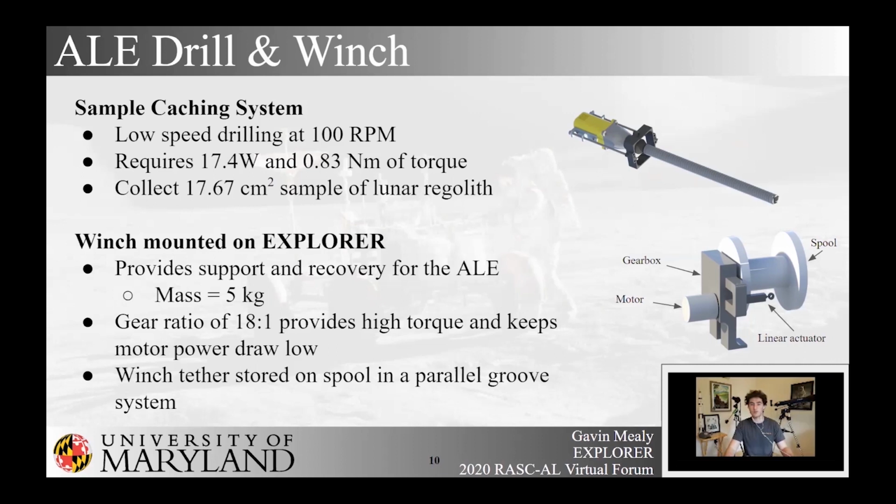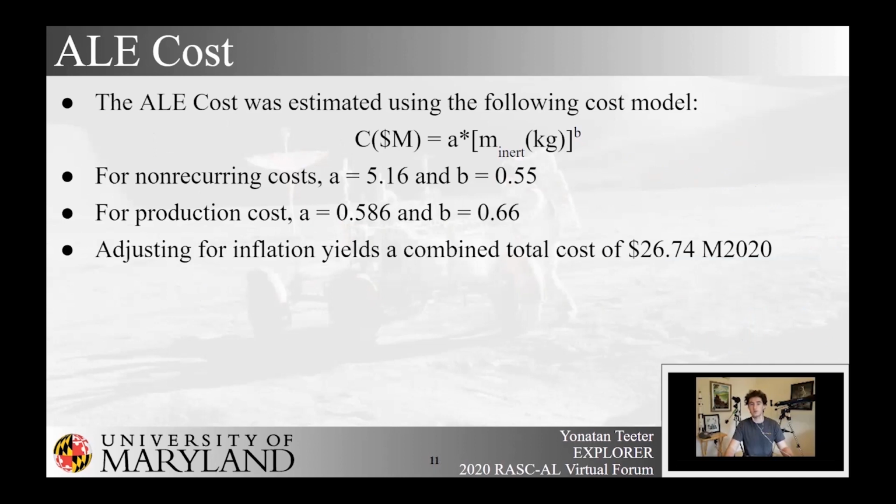The feed system for the winch consists of a linear actuator and a circular guide. Wrapping the tether onto the spool in a parallel groove system distributes the stored stresses between layers and reduces the overall wear. Using the following costing model with the ALE's inert mass, the combined non-recurring and production cost totals to $26.7 million in 2020 dollars, once adjusted for inflation.